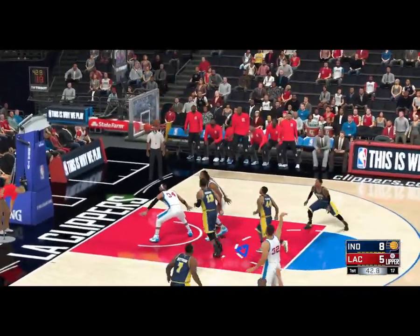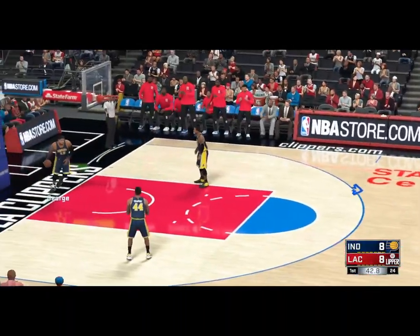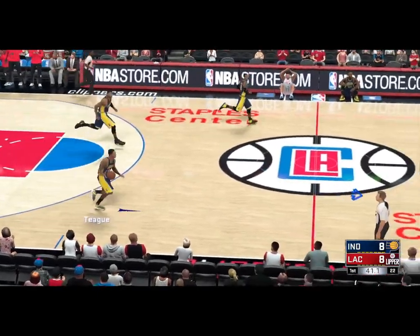Griffin, no one around him. And again, Los Angeles with the triple. And they can't allow him too many open looks like that. That's just inviting trouble.